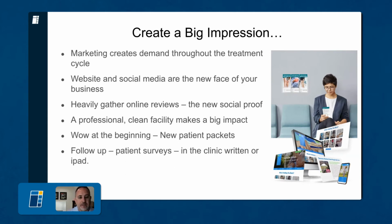And then, of course, follow-ups and patient surveys, in the clinic, and the written iPad, whatever you have in terms of systems there for patient surveys is really important.